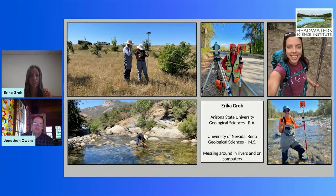And I got into fluvial geomorphology, which is just a fancy term for looking at rivers and how they interact with the earth, more in the senior year of undergrad and grad school, because that's just a really fun way to look at processes that are happening right then. And you can see the things that you're studying, which is always fun.